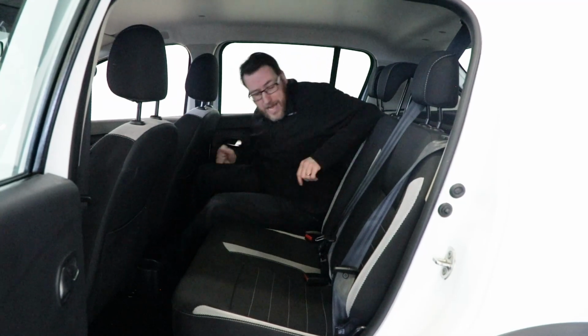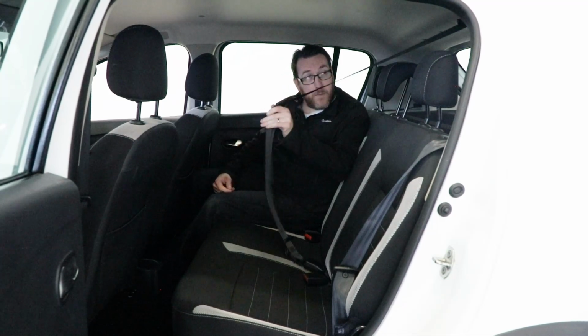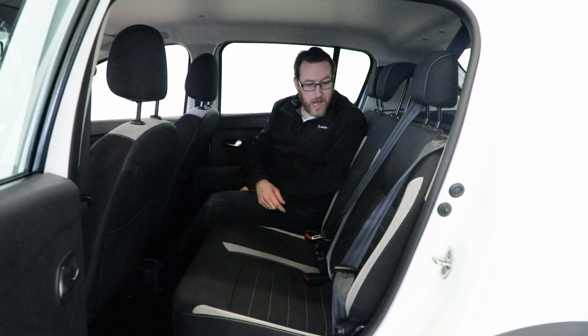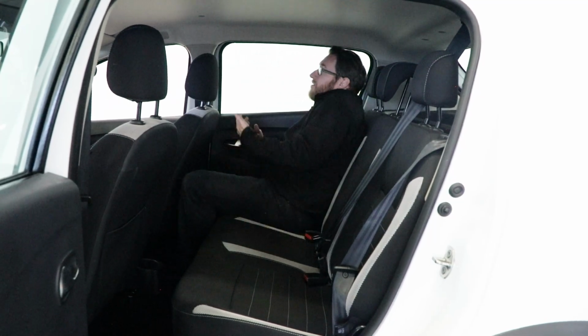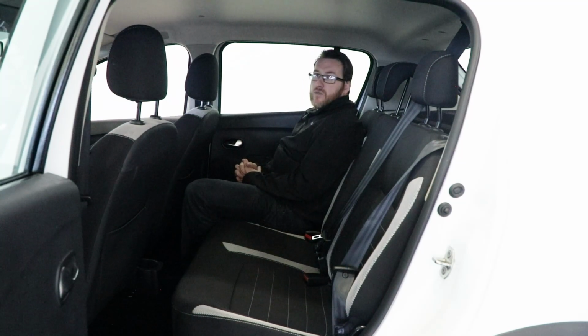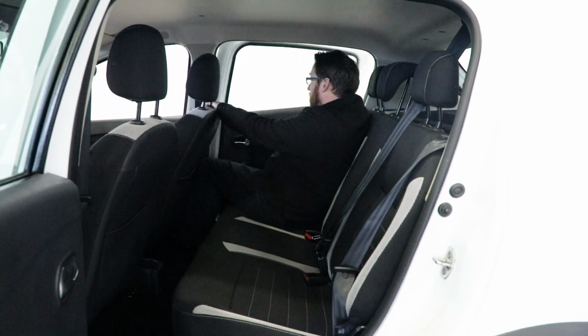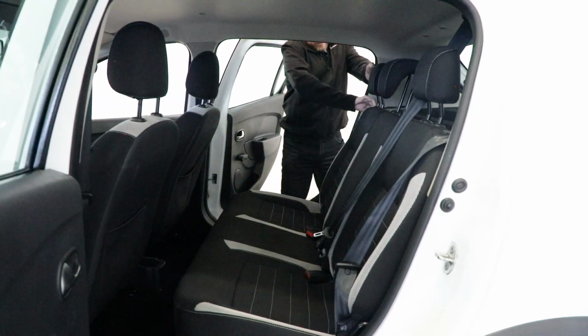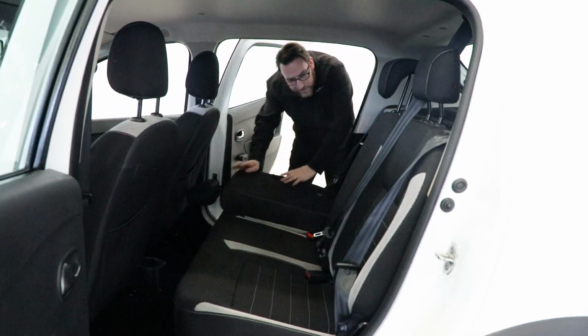We do even have a proper seat belt for the middle seat, which is brilliant, rather than the lap belt. The seats are comfortable. I've got loads of room. I'd have no issues sat in the back here if somebody else was driving me around. So that's okay. The back seats do fold down as well. It's quite stiff is that button, but they do fold down.